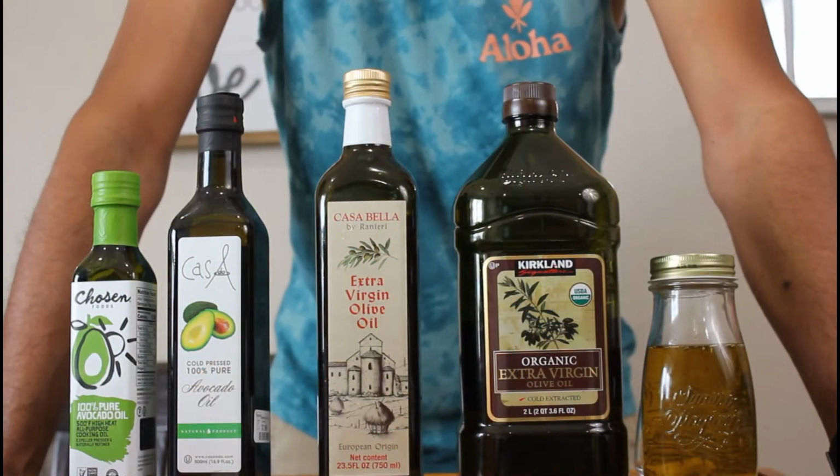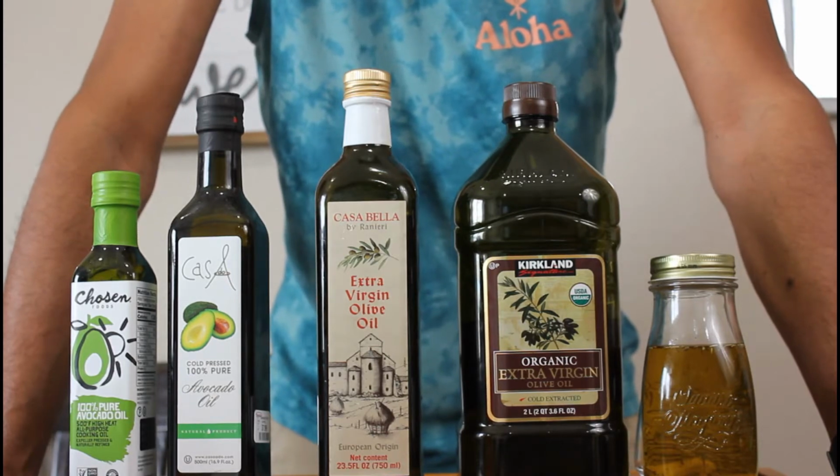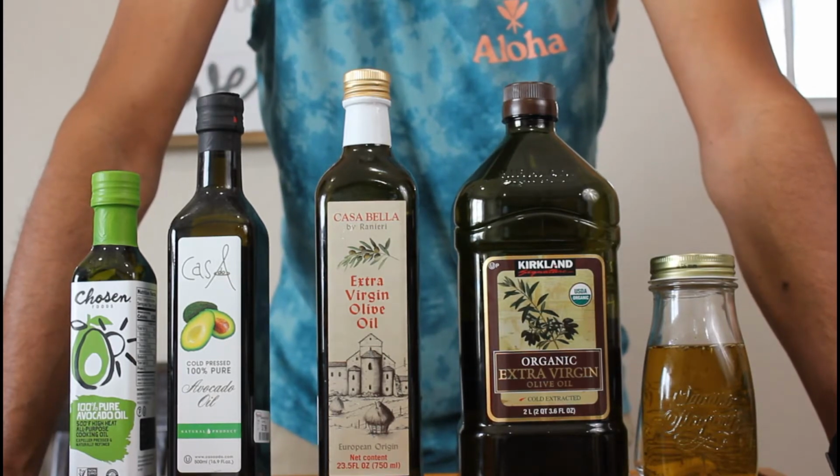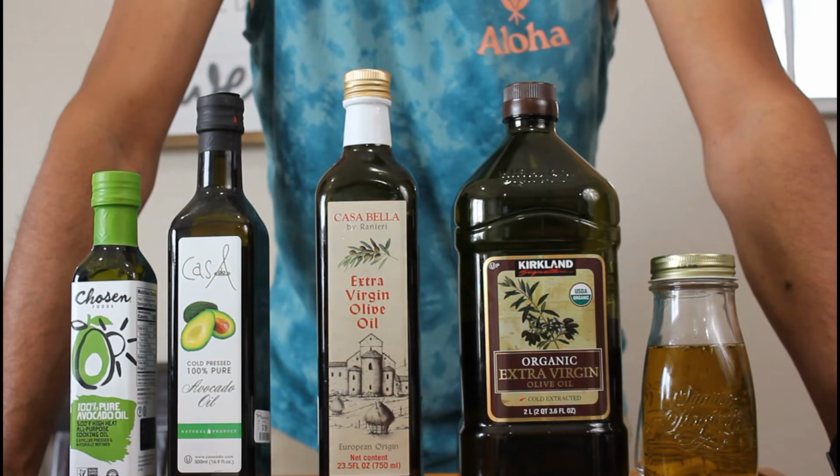All right, so first, let's start off with, what is olive oil? Olive oil is a liquid fat obtained from olives, a traditional tree crop of the Mediterranean basin, produced by pressing whole olives and extracting the oil. Yeah, it's just that simple. That's exactly what olive oil is.